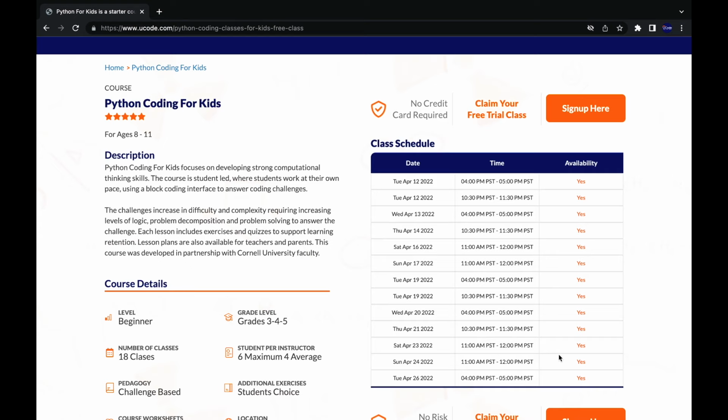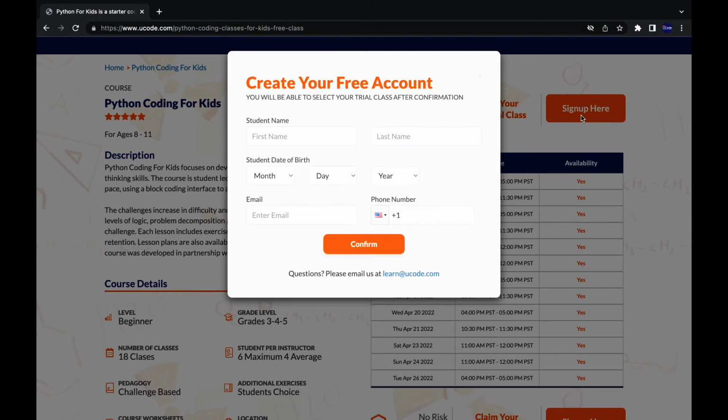So how does it work? First, you sign up for a trial class on UCode.com. You'll receive an email and SMS with login details. Second, have your student attend the class. After the class, the instructor will confirm for you by email that this is the right course or make a recommendation to you. Third, your trial class is free, but after that, you use points to attend the class.